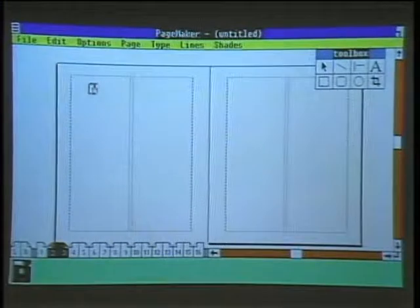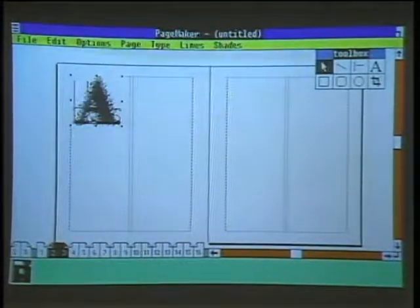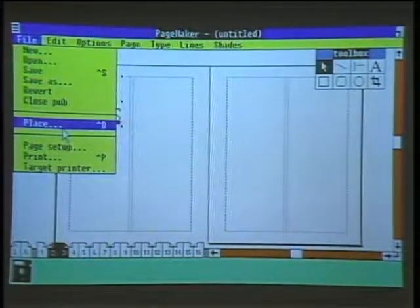I get a little icon here of a paintbrush, and it's asking me, where do I want to put my scanned image on the page? I'm going to put it in the upper left-hand corner, click the mouse button, and it reads the scanned image on the page. Now let's go to place again, and I'm going to place some text.